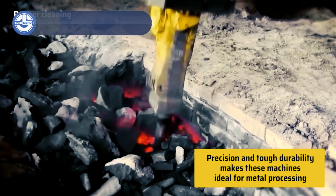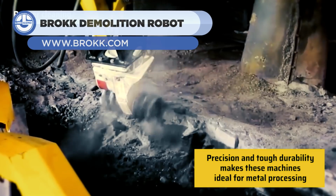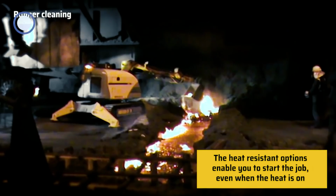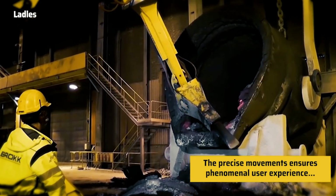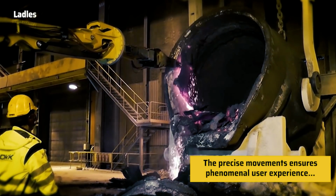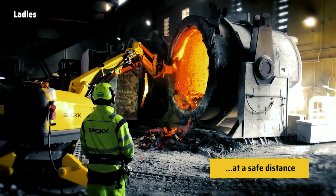Next, we have the BROKK 900. It's a mini demolition machine designed for metal processing applications. It can be attached to a wide variety of head attachments, weighing in at only 600 kilograms. The robot has a hydraulic boom that rotates 360 degrees and has a vertical reach of 10 meters and a horizontal reach of 95 meters.